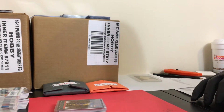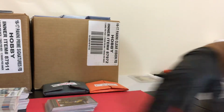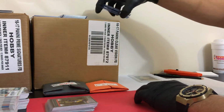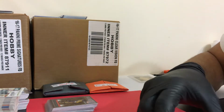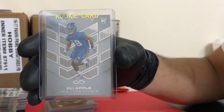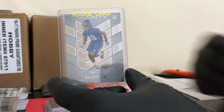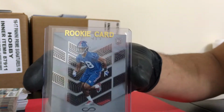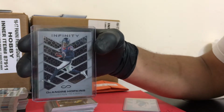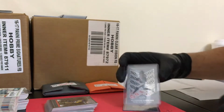Okay, now to recap the hits. For the two base cards that came in Infinity, since it is a six-card pack, the two base cards I put in top loaders as well, because I do enjoy the base cards, even when they're not numbered. So we'll start off with the rookie card that came in Infinity, Eli Apple. Again, good-looking cards. They're actually see-through there. Good-looking base card there. DeAndre Hopkins of the Texans. Another base card there. Put those in top loaders for you.